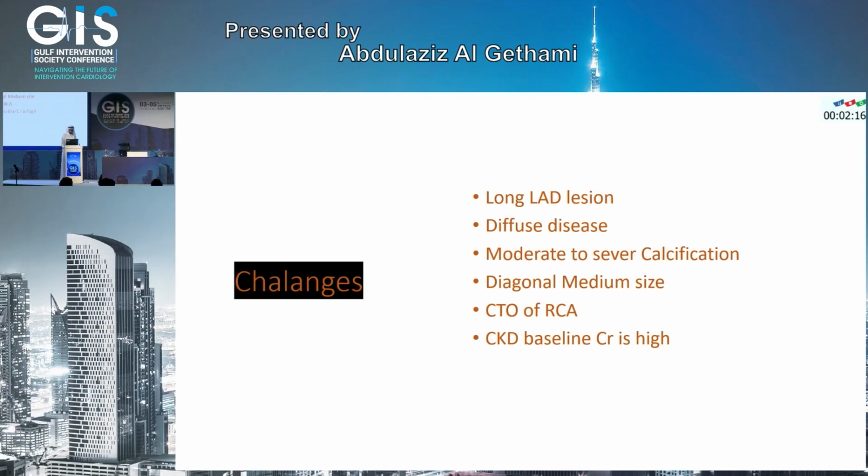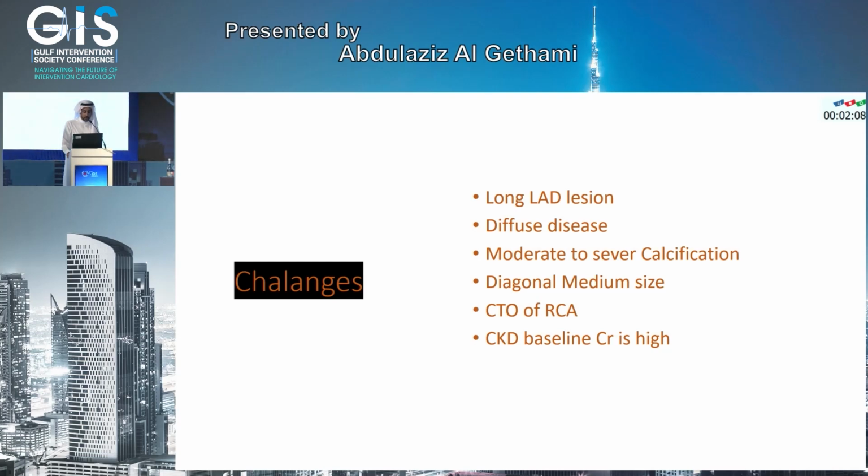What are the challenges that we're facing? There is actually a long lesion in the LAD. Definitely, it's diffuse small vessel disease. There is moderate to severe calcification. The diagonal is a medium size. When we're dealing with these lesions, we have to consider that it's also the RCA, which is almost a CTO. And the creatinine is actually high.